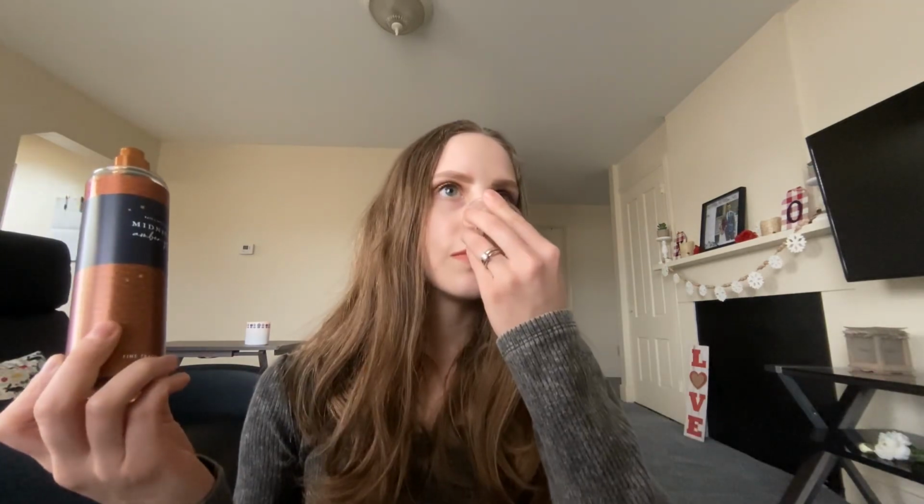So the last of my Bath & Body Works fragrance mists is Midnight Amber Glow. This one has notes of smooth amber, caramel latte, and vanilla bourbon. So this one is kind of a hit or miss for me. I have to be in the mood for it, I guess is the best way to explain it.